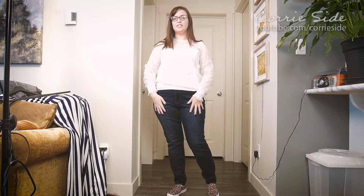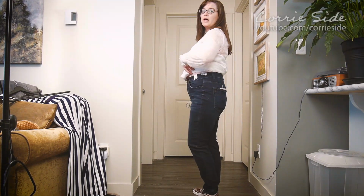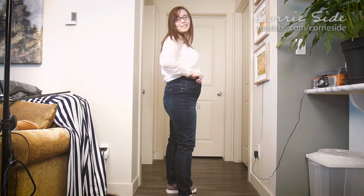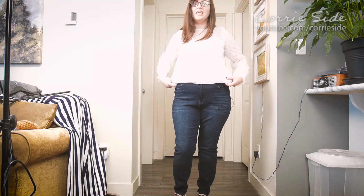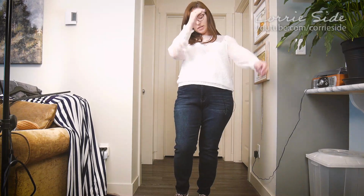Alright, and here is the shirt and the jeans. The jeans fit very nicely. Again, exactly the right height, very comfortable around the waist. I think they look very flattering. They feel comfortable and heavy, which is kind of a nice feeling.